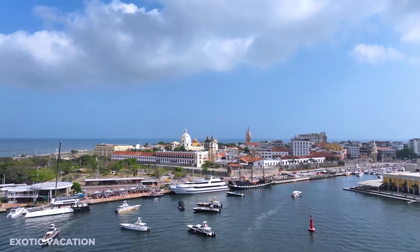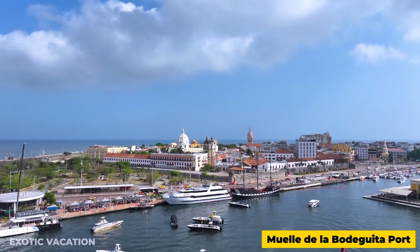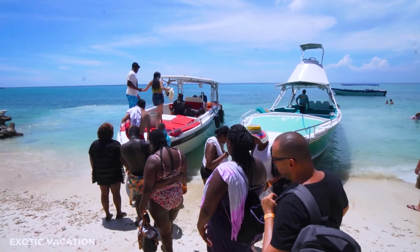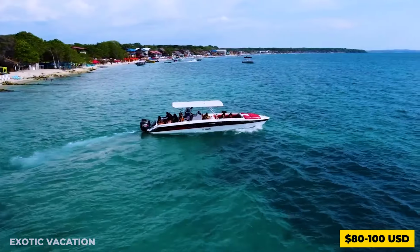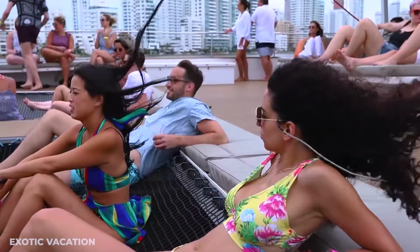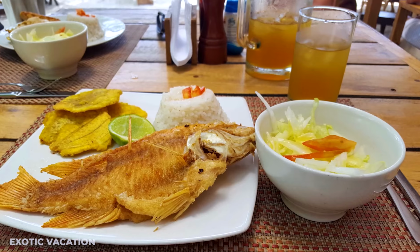The tour kicks off early in the morning at Muelle de la Bodeguita port, where you'll hop aboard a sleek catamaran that will be your home for the day. Tickets for this tour typically run around 80 to 100 USD, and that includes a welcome drink, free non-alcoholic drinks throughout the day, and a buffet lunch.